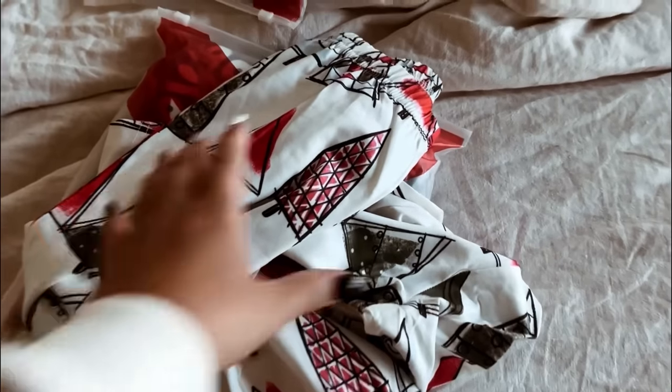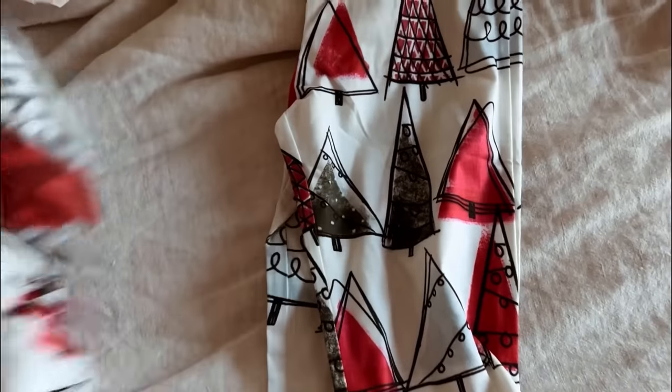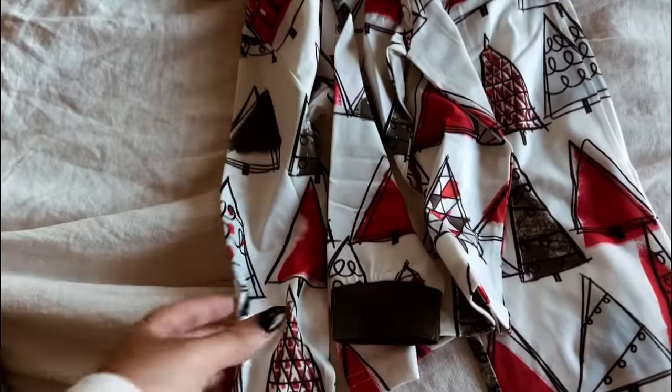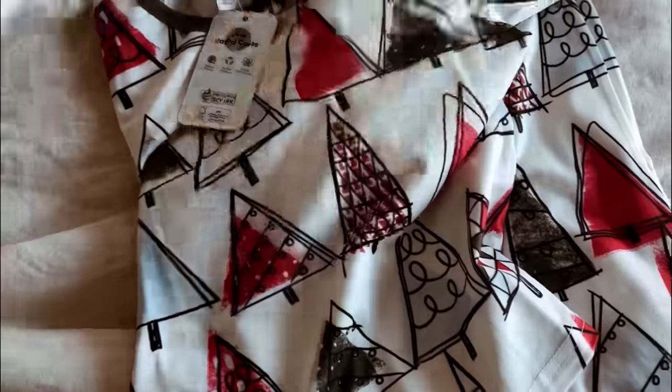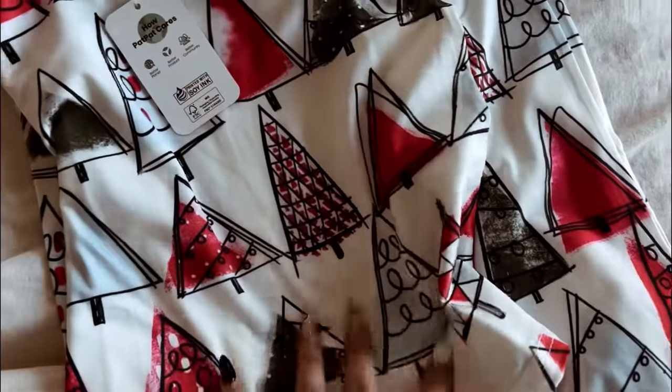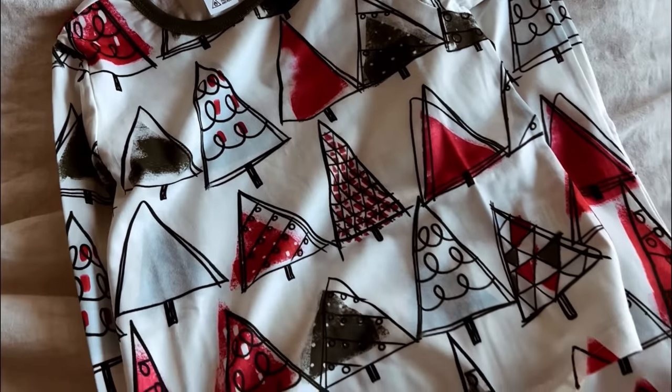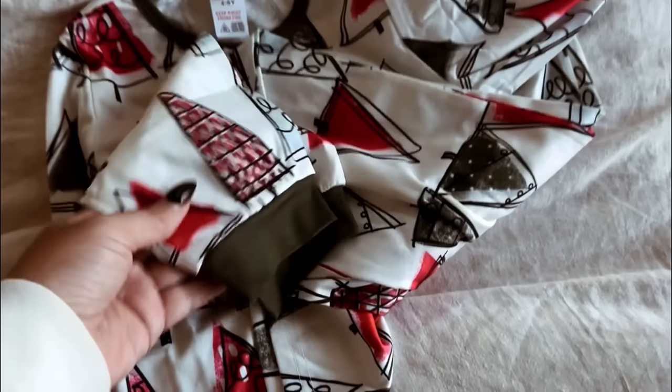All right, Navy wants to put these on first. Look how gorgeous this print is. She's very excited. Mom, I only got this print for Imran and Navy. I'm obsessed with it. Oh my gosh, it is so freaking cute. I love the material, super soft. The print is so bold in color. I love it. Navy, you ready to put it on?